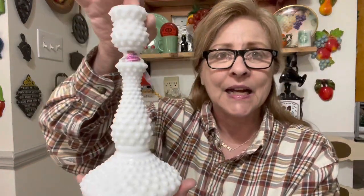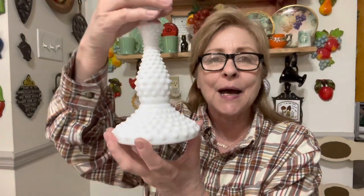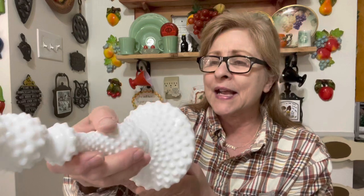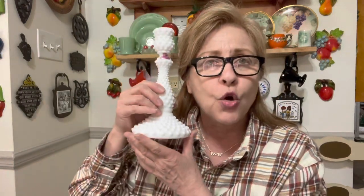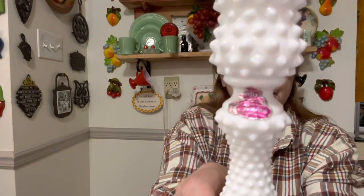All right, then I got, I was thinking to myself in the one video that I could have sworn I got two of these. Well, I did, but it wasn't at the place I thought it was. It was at the Old General store. I got these huge Fenton with the stickers hobnail candle holders. Oh my gosh, they are absolutely gorgeous. Here's the other one, still wrapped in the paper. Can you see where that says Fenton? There it is.